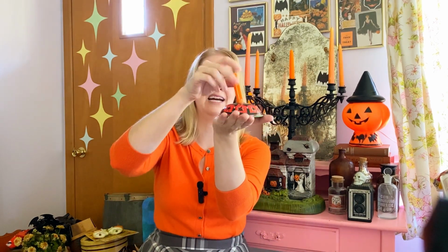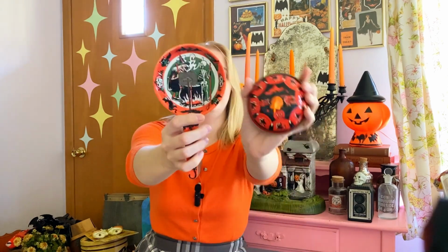I love using them as decorations, so like this one, I'll sit on top of some books. Last year I had it on my coffee table. This one's more of a challenge to decorate with because it doesn't sit flat, but I have a few places that I like to stick it in, and they're really cute, and I love the artwork on them.